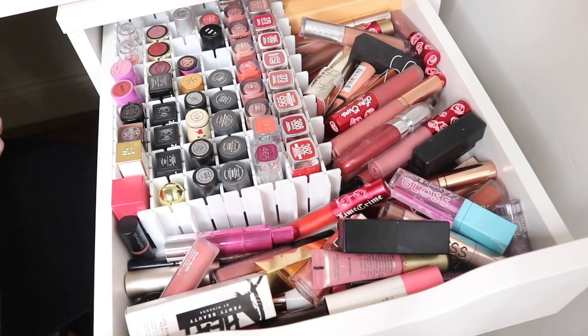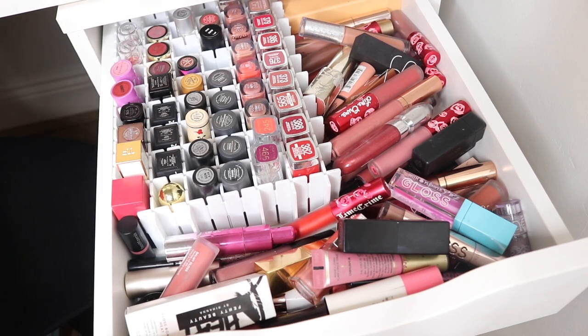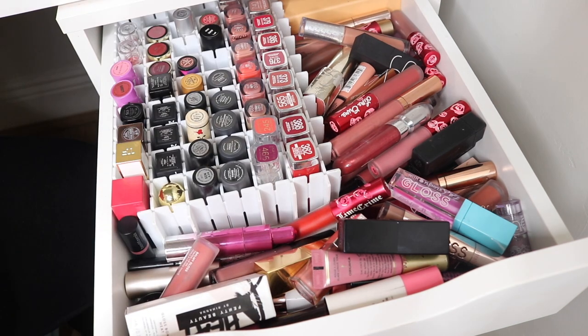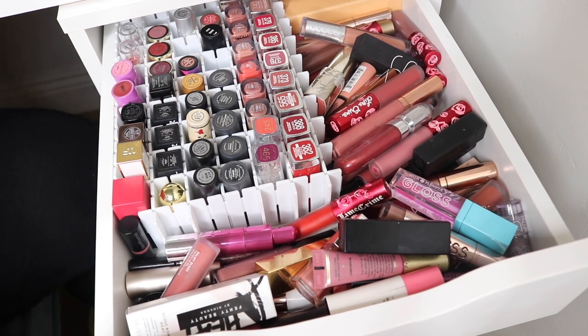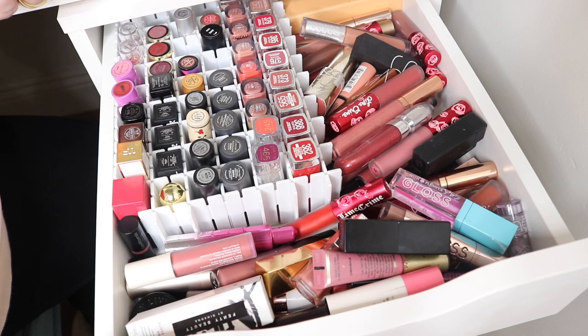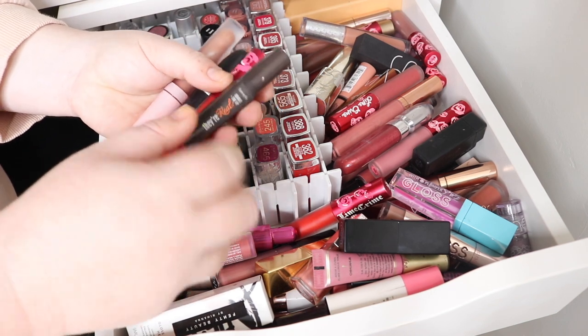Today we're doing a lipstick declutter. As you can see, it's a little bit chaotic. I've got a box here to put all my donated items into. Some will have to be thrown out just because they're so old, but I'm going to go through everything. I'm not going to swatch everything, but I'm going to swatch a few with you so we can see what I love and what I don't love. I'm going to start with my project pans because I want to put them back.